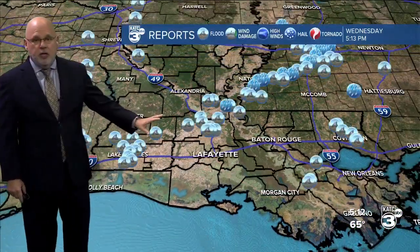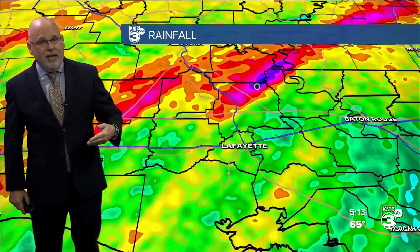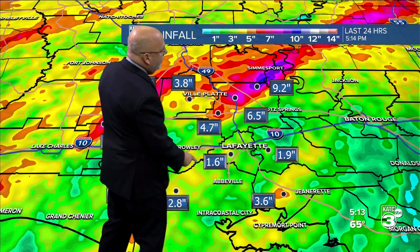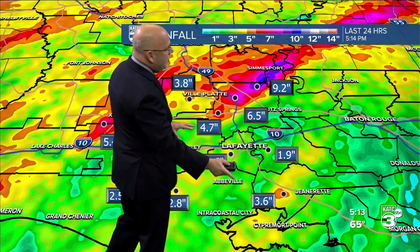So as we open it on up, look at all the flood reports that we had. These spots had more than 6 inches of rain where we had reports of flooding, and Doppler estimates actually 20% lower than the rain gauge readings that we've had, at least in Lafayette. We got 2 inches here at the station, 2 inches by Comeaux High where I live, and it's saying maybe about 1.6 inches. So we know it's underestimating some of the rainfall.